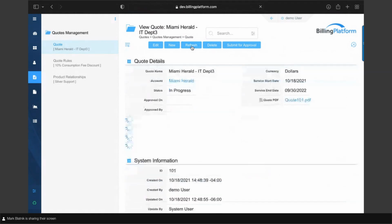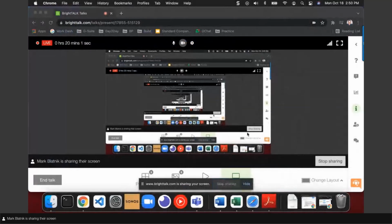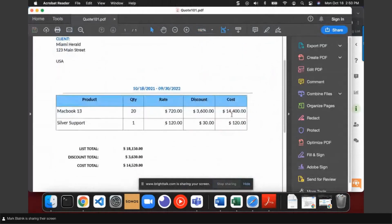So as we go to refresh, we can see here that a quote was generated. And again, this is a pretty scaled back version, but you have the ability to have this be as pixel perfect as you'd like. So we can see here a quote that we generated for 20 MacBooks with silver support for the Miami Herald.